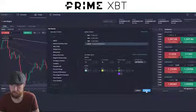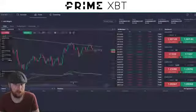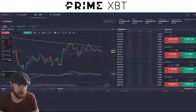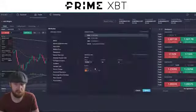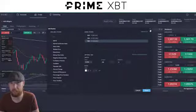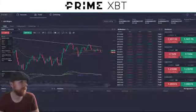There you go, and it appears at the bottom. Cool. It's really, really straightforward to use. And to get rid of it, you just go onto it, click on it, and exit. Simple as that. Now, I'm looking at entering a short very, very soon.